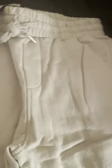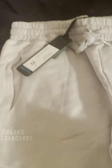So we have the organic, I think I said original, I meant the organic sweatpants. It's just ORG, which I don't have a lot of. Orgasms, I have a lot of those, but I do have some organic sweatpants, so boom.